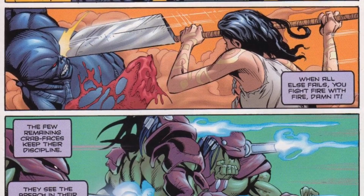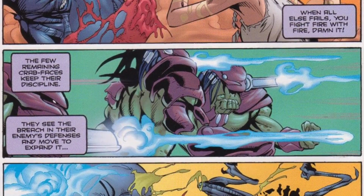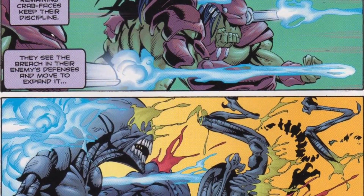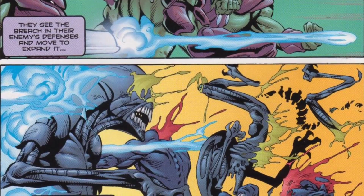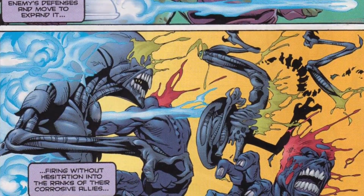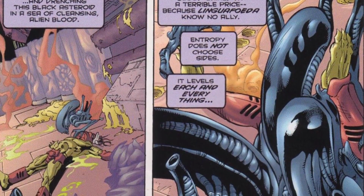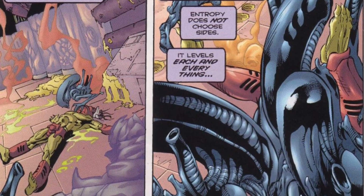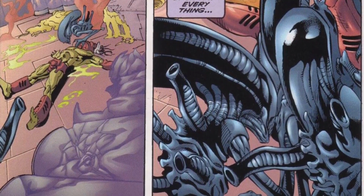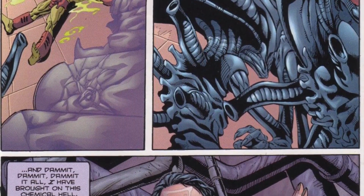When all else fails, you fight fire with fire, damn it. The few remaining crab faces keep their discipline. They see the breach in the enemy's defenses and move to expand it, firing without hesitation into the ranks of their corrosive allies, and drenching this black asteroid in a sea of cleansing alien blood. Blood gained at a terrible price. Entropy does not choose sides. It levels each and everything.